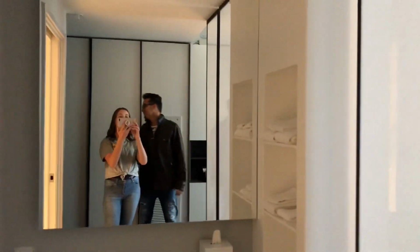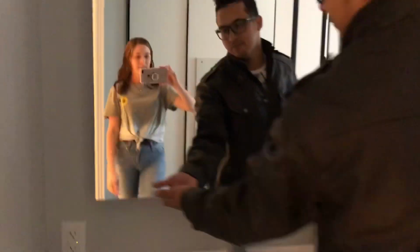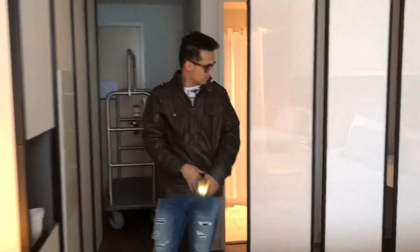I get the point. But is there a light right here? This one I'm trying to find out. Anyways, we're trying to find the light. But yeah, this is a cute mirror. Guess not. Well, we'll figure out the light.